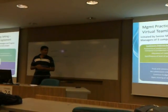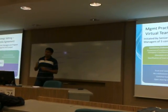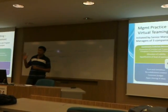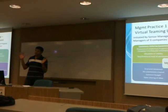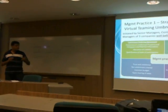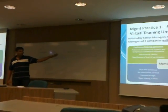Normally when we have teams working from different organizations, budget would be allocated to different teams and they would be working as per the budget. But in this case, it was just a common budget. So it was not siloed, it was a common budget. And this environment also ensured open sharing of ideas.